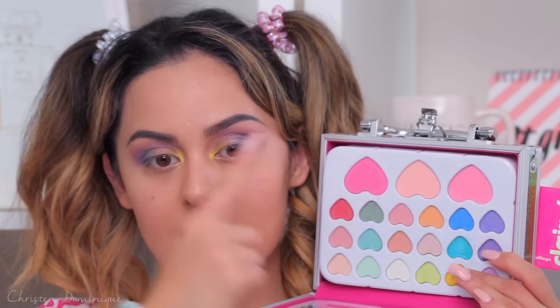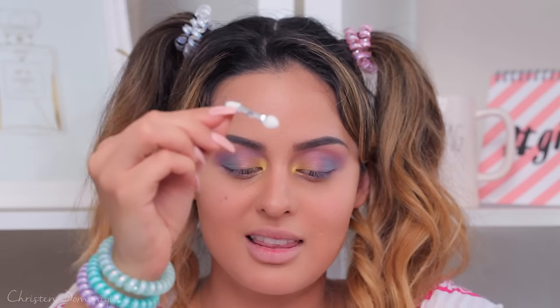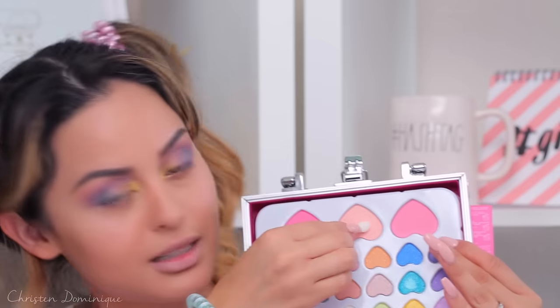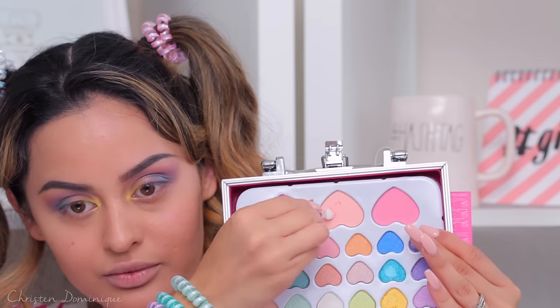We have a lot of fallout on our face. Gonna use that light blush on my eyebrow. The only thing these nails are good for are digging and looking pretty. Totally make you handicap in every other aspect of your life. So I'm just gonna take some of this shade right here and I'm gonna work that onto my brow bone.